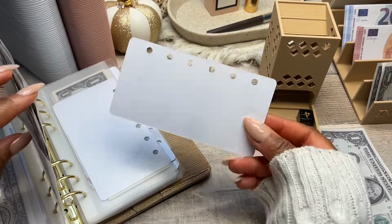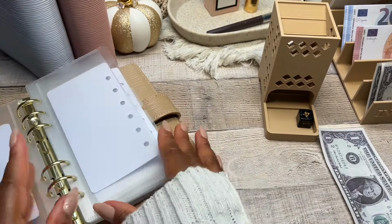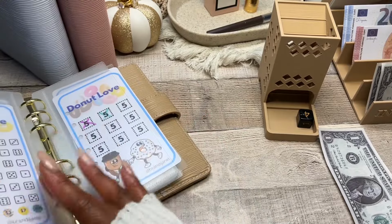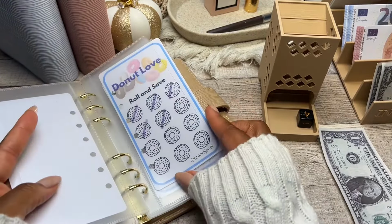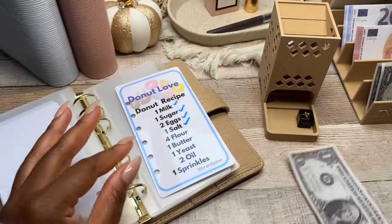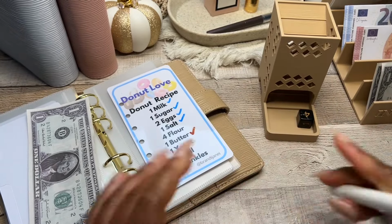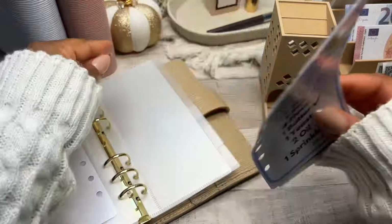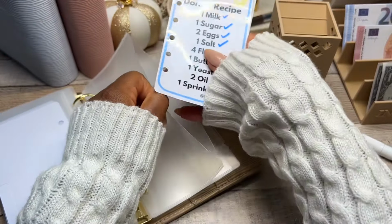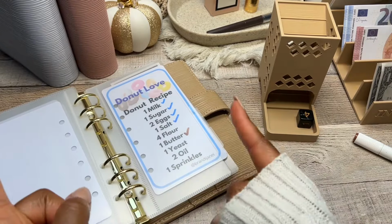I'm going to leave this, actually I can turn it backwards, doesn't really matter. We can tuck that in there. That's done, guys. I'm so happy. 1, 2, 3, 4, 5. Look at that, 5 of them done. So what I'm going to do is the recipe, I think for this last dollar, I am going to do the butter. Pay the dollar for that. And that's going to be it. All right. So the donut box is now done.